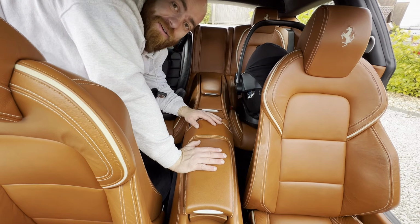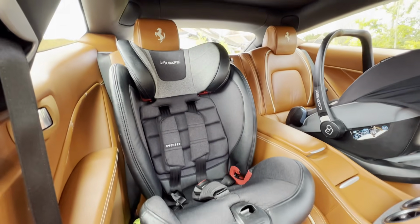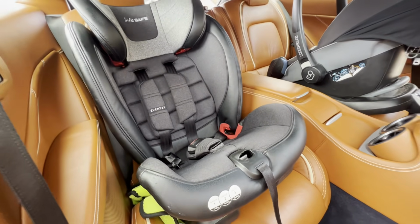It's in. That took me forever. Let me have a look at how long that took me. Nearly 10 minutes to get it in really carefully. But yeah, look, here we go. A full-size 5-point harness, forward-facing Isofix child seat.